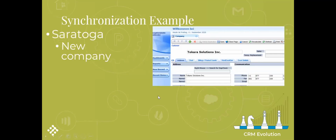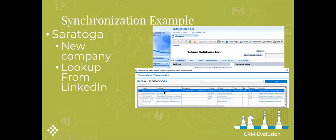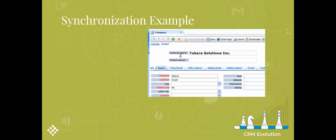Again, the idea here is you create a new company, and then there's going to be a button on this form somewhere that's going to say, pull my data down from LinkedIn. It would pop up a little screen. It would say, okay, here's all the LinkedIn things that kind of match this company name. You would select the one that you want, and it would pull in as much information as it can down for that company record into Saratoga.